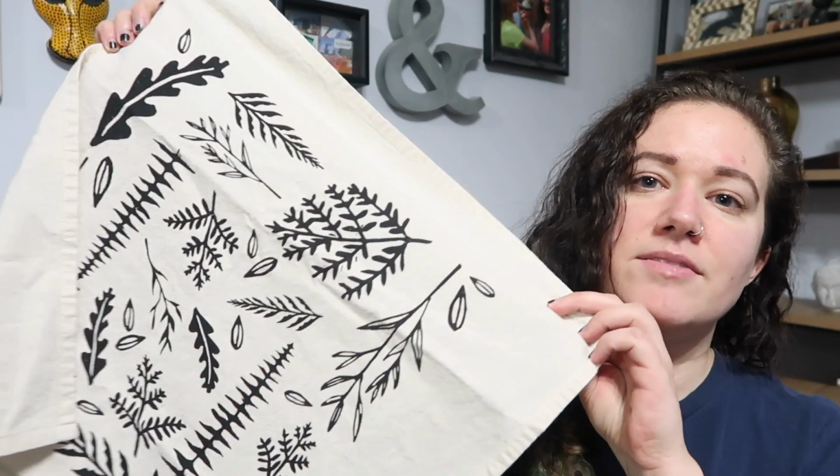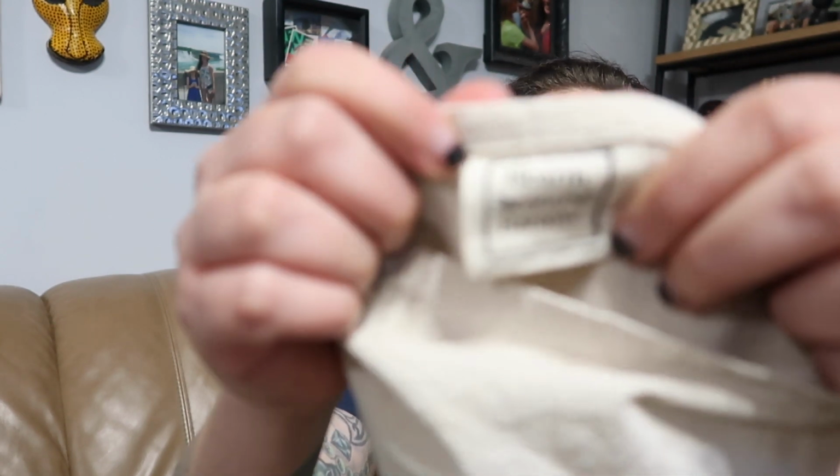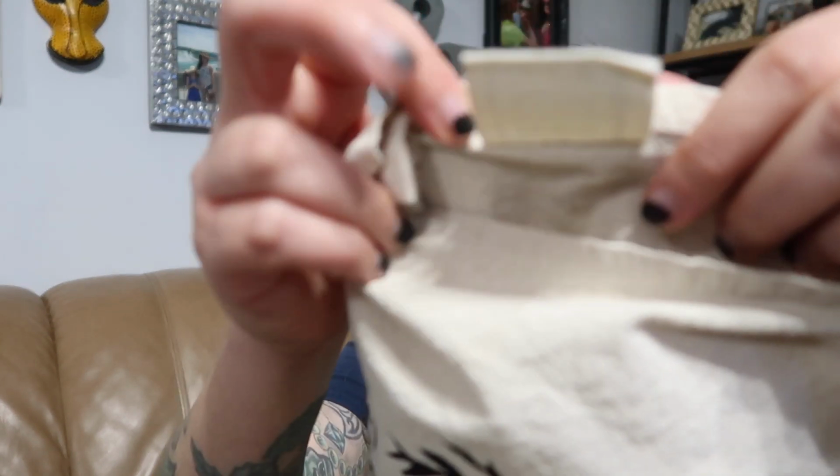I did get this for the booth. So this is a set of 4 napkins. They're organic cotton. They have this black like botanical print on them. So I'm going to put those up in my booth. I'm just gonna tie them together with some twine and make them look a little bit more presentable. And they are from Hearth and Harrow, 100% certified organic. There we go.